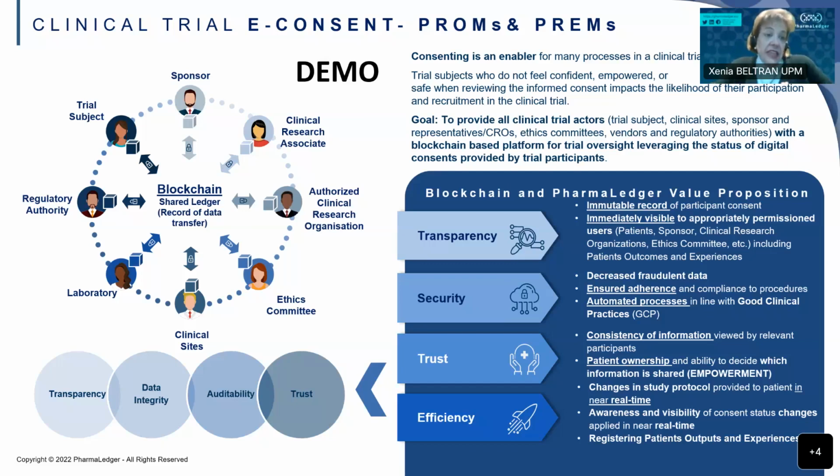At the beginning, it was put as a modular approach. So we developed three modules. One was e-consent, having the patient at the center. That means the patient could consent for any process in a clinical trial, that their data was going to be used, and how and for what it was going to be used.